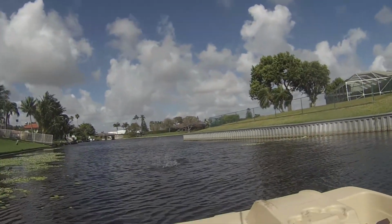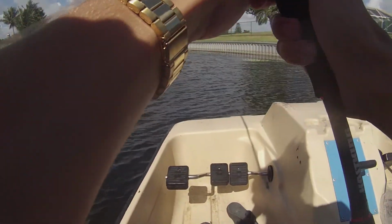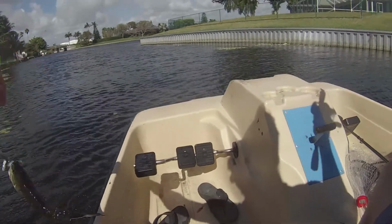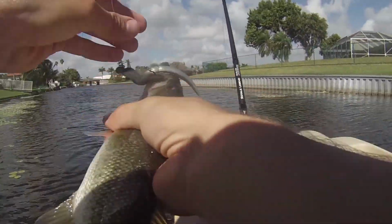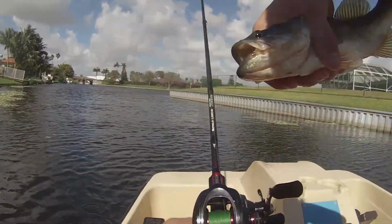Fish on again. Ooh, it's another largemouth. These fish really like this bait, guys. I'm gonna stick with it. They like it. A little sluggo on the jig head there. All right, little guy.